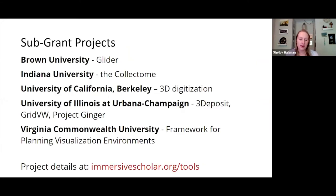First, the subgrant projects. Five different institutions completed projects with the goal of either lowering the barriers to access or building a community of practice. This was financially the largest part of the grant. And we have project details available at our website, immersiveScholar.org/tools.